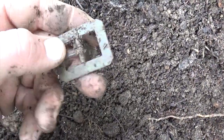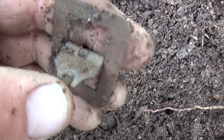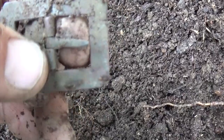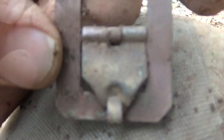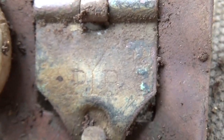Okay. Yes. Okay, I don't know. Look at that. Still moves. I don't know how old it is. Looks pretty old. It's got color to it. Oh, it says something on it. Let me clean it up a little bit more. Focus. There's a little bit of a logo left.